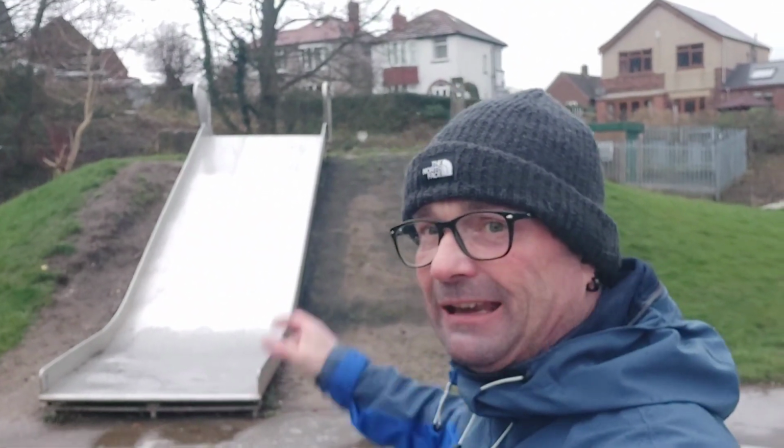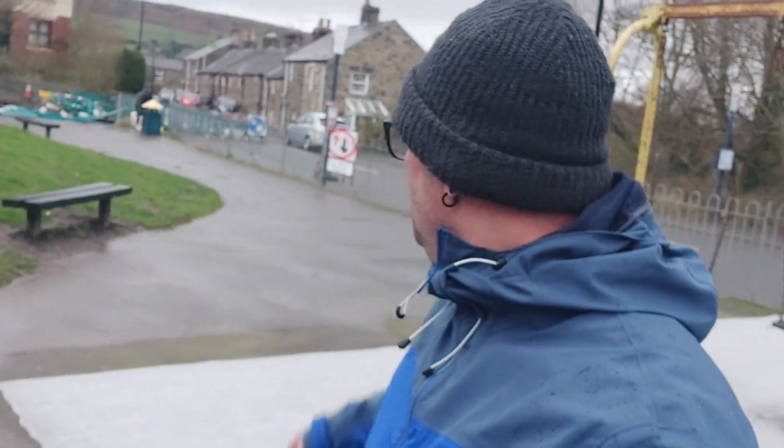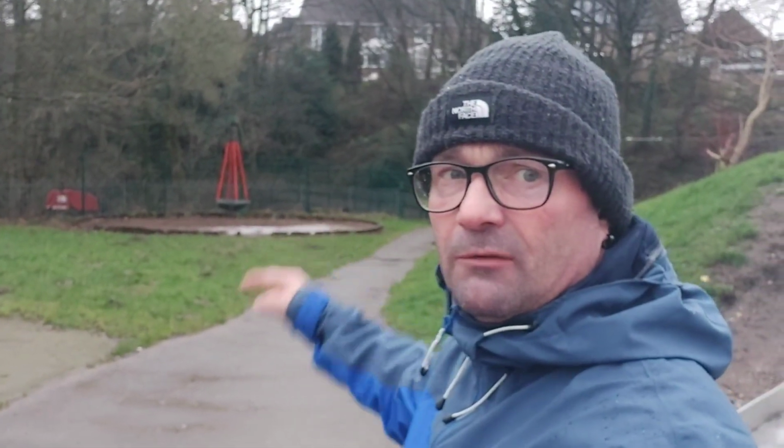That used to be a double slide. I always remember that banking being steeper for some reason. There used to be a rocking horse there. These swings have always been here, as I remember. The roundabout in the middle, they've extended the grass, and now they've got a slip slide or something. Zip wire across the back, that was never there, and neither was the swing over there. It used to be completely different. And that's Fox Glen in the background, which I've already done a video on. So let's go further down Carr Road and get to the bottom of Deepcar.